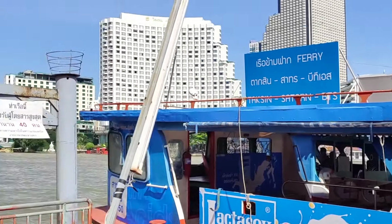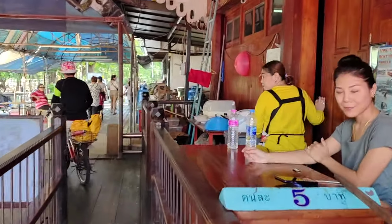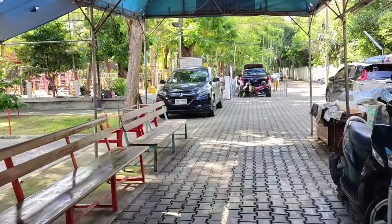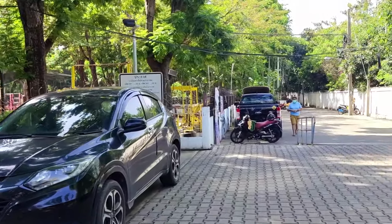Always enjoyable, that ferry ride. And we pay 5 baht. Hi. Okay, and once you pay and walk through, you're straight into a park. Again, it's an after-work kind of place, not the middle-of-the-day place. Thais are more sensible than mad dogs and Englishmen in the midday sun.